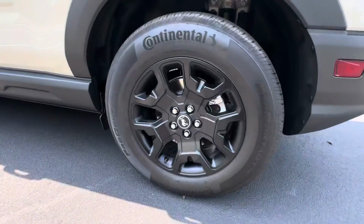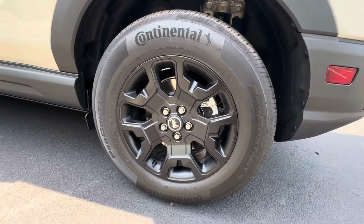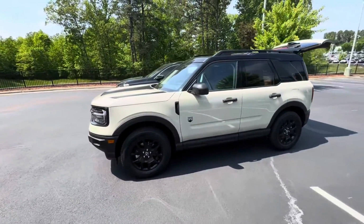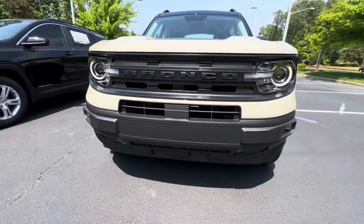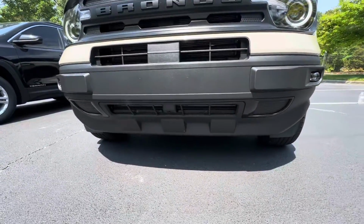Black wheels wrapped in Continental tires. The size on these is going to be 225/65/17s. This one is finished in the $295 paint, which is pretty much like a sand dune color. I really like it with the black accents. Blacked out Ford Bronco logo up front with LED accented headlights. Really aggressive off-road look on this vehicle.